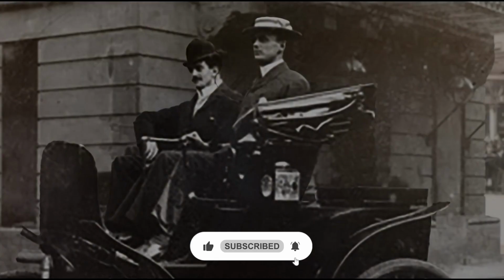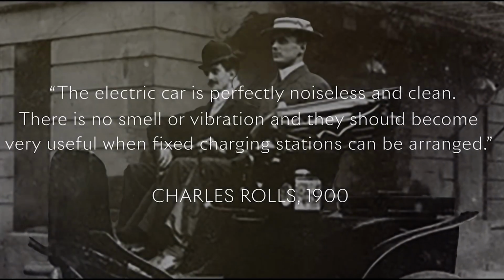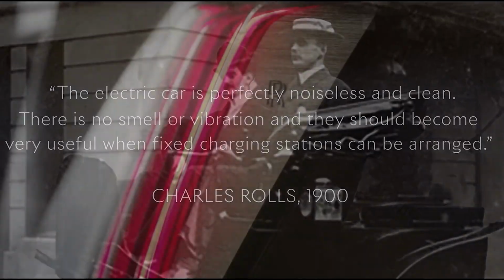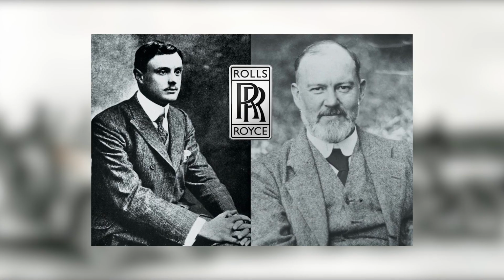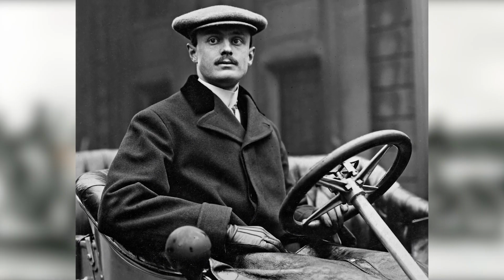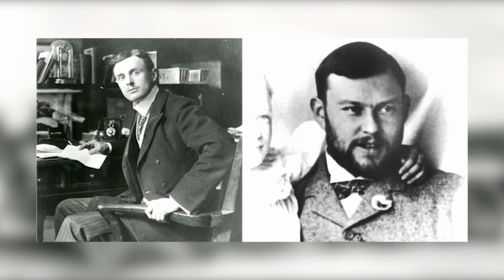The electric car is perfectly noiseless and clean. There's no smell or vibration. This should become very useful when fixed charging stations can be arranged. Charles Stewart Rolls made this statement in the year 1900, 6 years prior to founding the gasoline-powered Rolls-Royce Motor Cars company with Henry Royce.